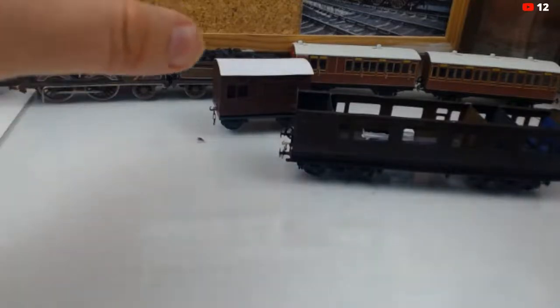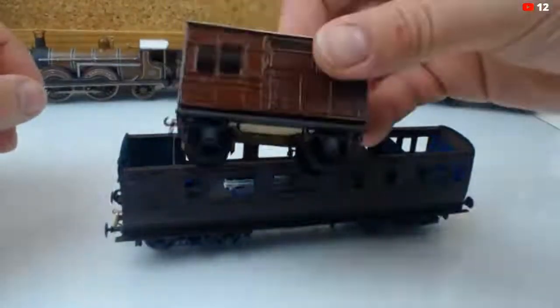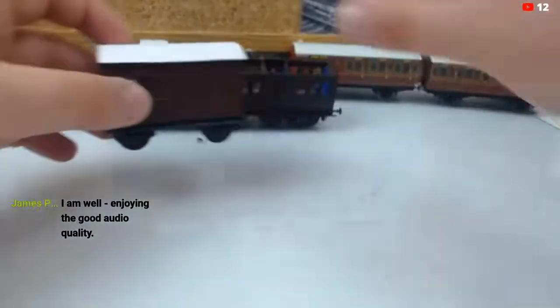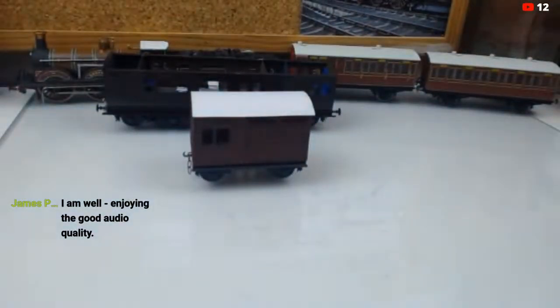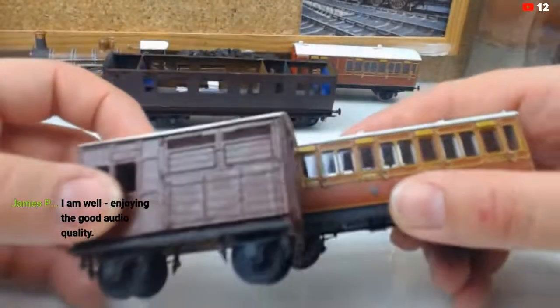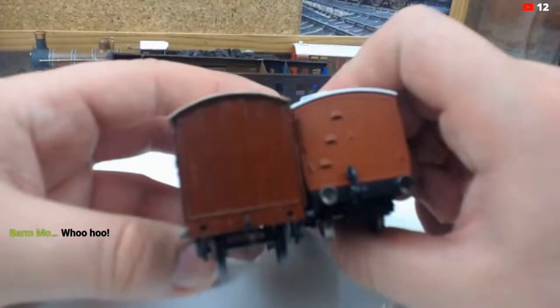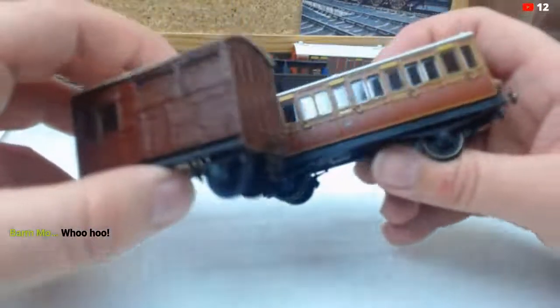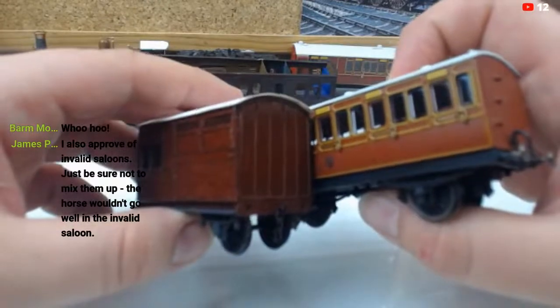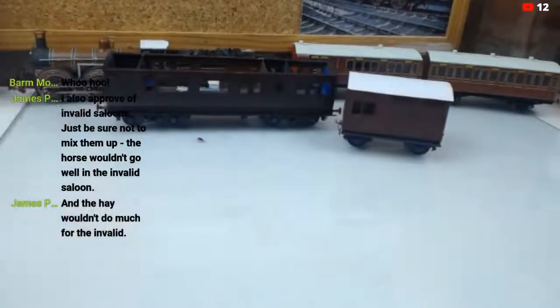Yes, we are back with the Invalid Saloon. As promised, it didn't go away forever. And also the Horsebox from last week. And I bought some of the Hornby coaches in their LB&SCR livery, so that I could show my point from last time about the difference in colour between mahogany and Hornby. So there is quite a difference there. And we're definitely not dropping them, but you know, they'll get there.